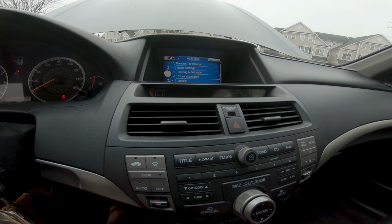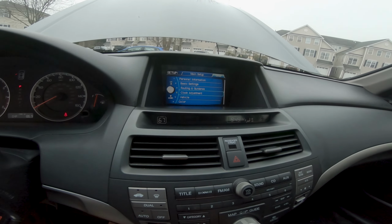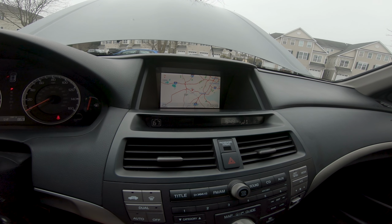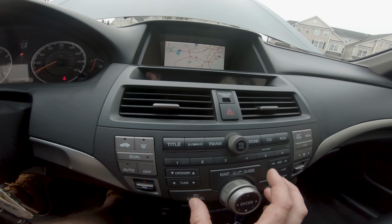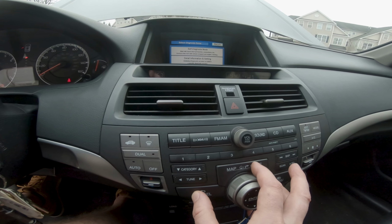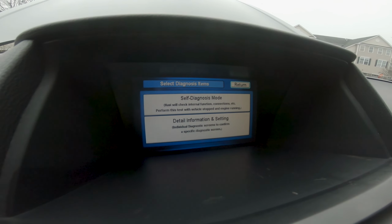Even if you have the disc, the CD, like for mine, I have a CD player down here for the navigation system, this isn't going to fix your issue. Even if you try some of these other workarounds, these hacks, I've seen a hack where if you hold cancel, menu, and map simultaneously, hold that down for like 5 or 10 seconds, you come into these diagnosis screens, like hidden menus.